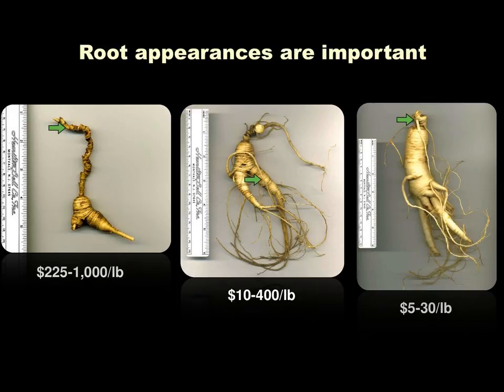In the middle, we've got what's known as a woods cultivated root. This is when you amend the understory conditions such that you can push the plants a little bit. Maybe you're just going to work up the soil. Maybe you're going to make raised beds. But that's all you're going to do. You're still going to grow it in the forest. And generally speaking, your neck is going to be somewhere in between a cultivated and a wild because you're going to grow it out for 5 or 10 years.